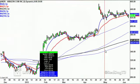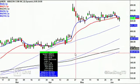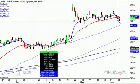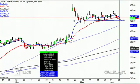Amazon, can't really say much except you can't buy the top end of the range. Guys were thinking about buying the bottom end of the range, and you had a small red dog reversal here into the support above this 421. It closed at 425. That was good for like $4.